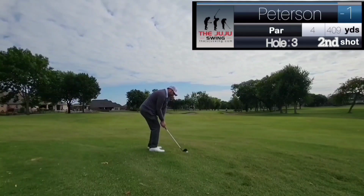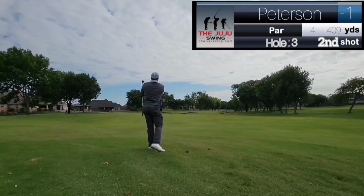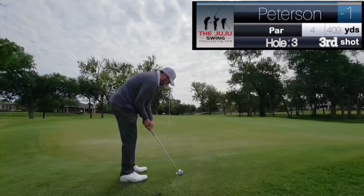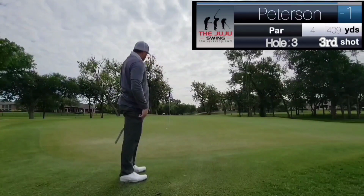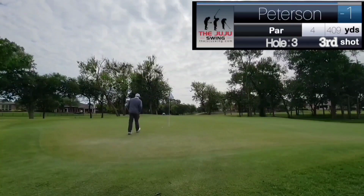I took a little off of it, and I don't know if I misjudged the wind. You can see my shirt ruffling there, but this reaction kind of says it all here. Yeah, I was confused. I left it on the fringe short, but I thought I was going to be hole high. Another good lag putt here to about 1.5 feet, and we're cruising along here.